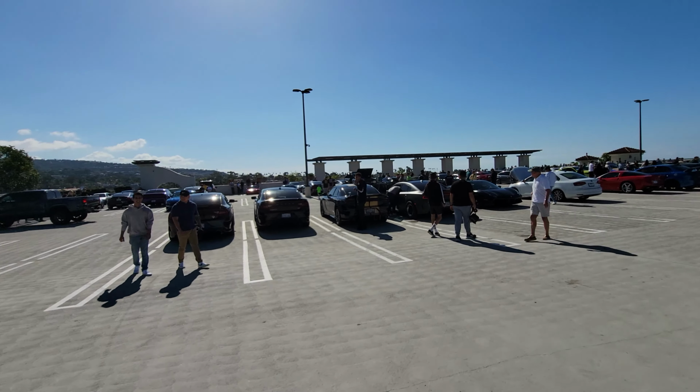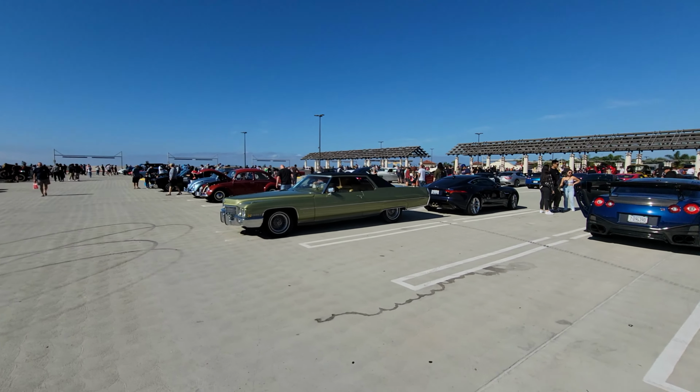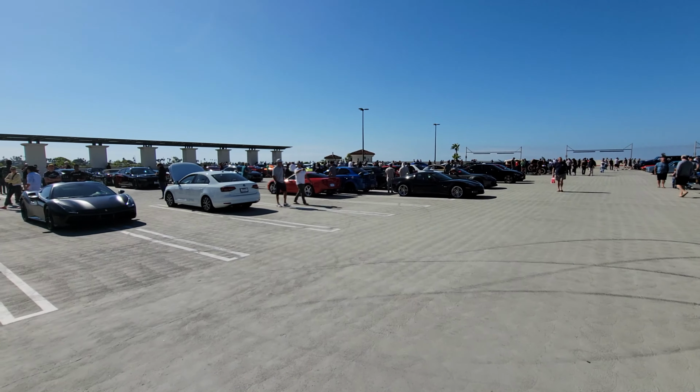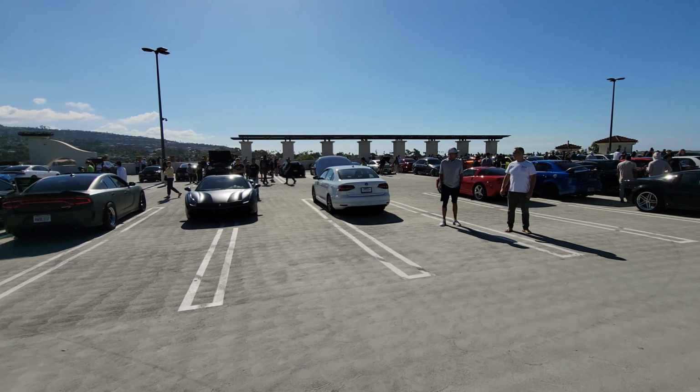Yeah, if you come to Cars and Coffee, come early, because even though the show runs to 11 o'clock, after 10, everyone starts leaving. So normally this would be filled with cars.